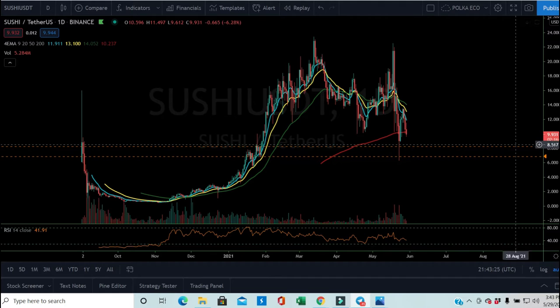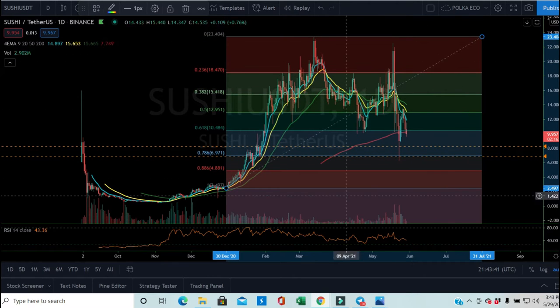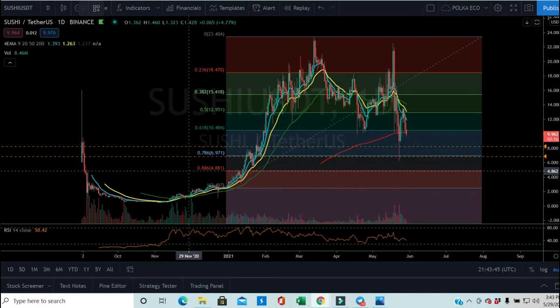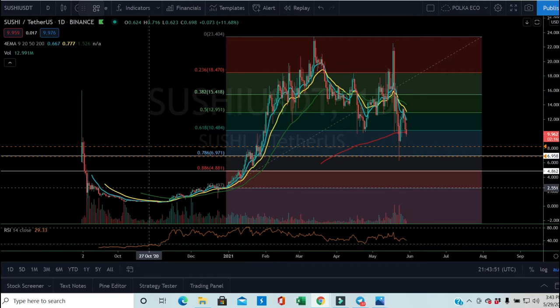There's still 2 hours left on the daily, so it all depends. We'll see how we react around here. If we close under it, I don't think it'll be a good indication. So what we're going to do here, guys, is pull up a retracement on it, all the way from the bottom here to the top, and we'll see possible support areas that acted as support.